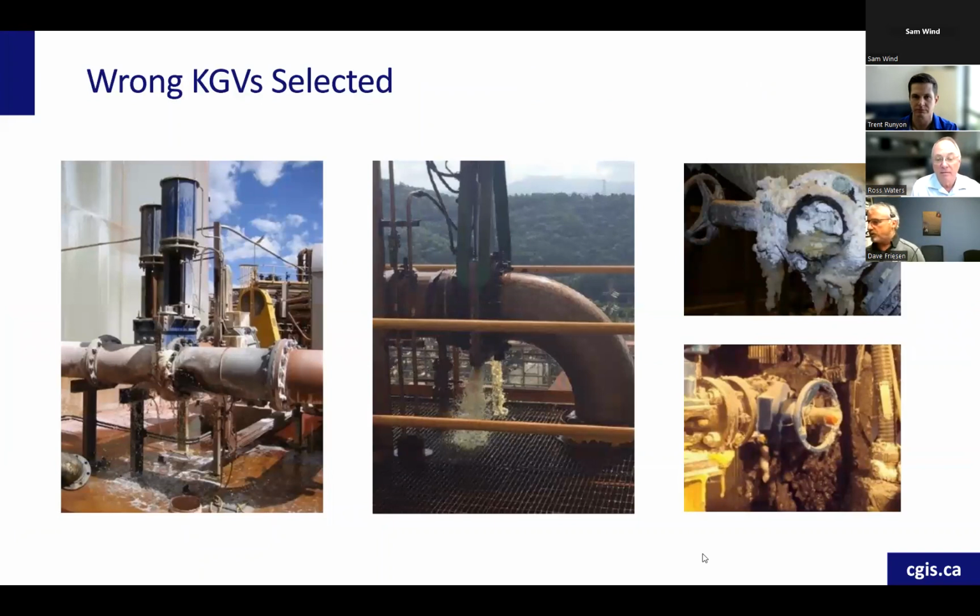So these are some applications, and again, I might bounce back and forth with Ross, but the reality is that the choice of knife gates can be very difficult, as I mentioned earlier, and sometimes some of the really critical components within a process are not understood, or the ramifications aren't considered fully.